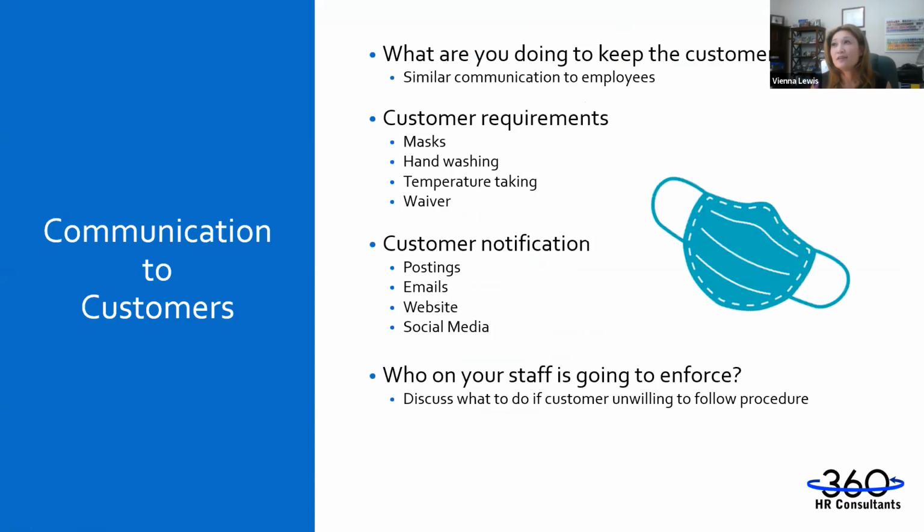So, things like, what are the requirements going to be? Are you going to make them wear a mask? Of course, if you're in the city of Austin now, you're going to have to. Are you going to ask them to wash their hands as they enter your building? That's the first thing you do. Every single visitor or client goes and washes their hands. Are you going to take temperatures, or require them to sign a waiver? All of those things. And then how are you going to communicate it out to your customers?